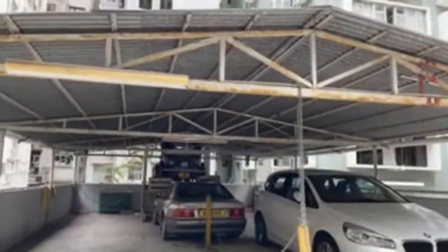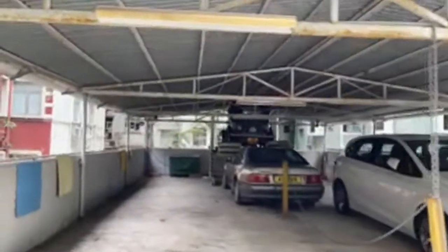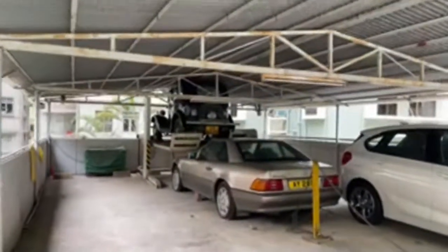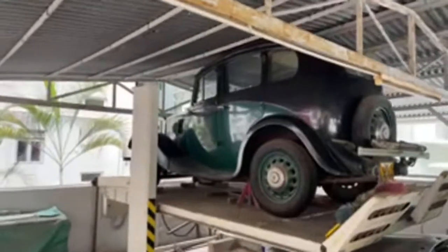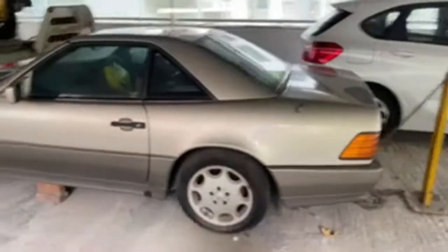Oh wow, look at that, there's a vintage car there. And that one looks like it's pretty old as well.